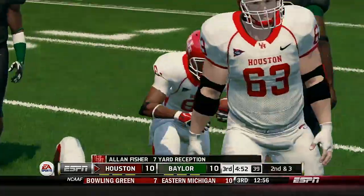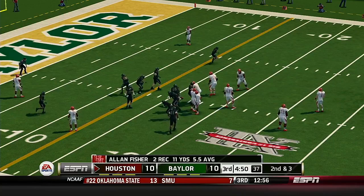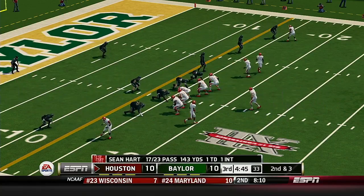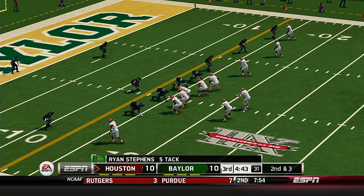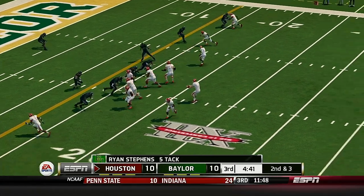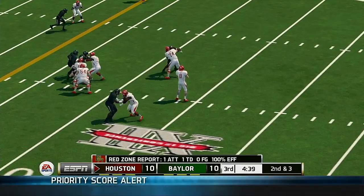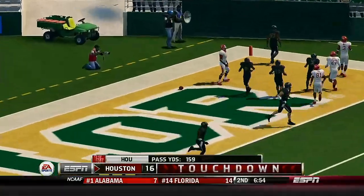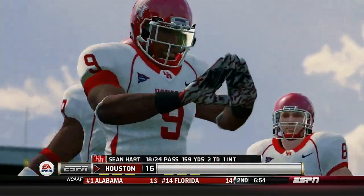Got it, and brought down immediately. That's a gain of 7 on the play. That'll bring up 2nd and 3. Rifles it right side. Zips it to his receiver. Touchdown.